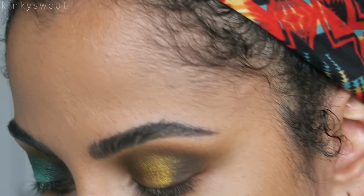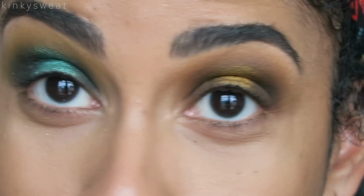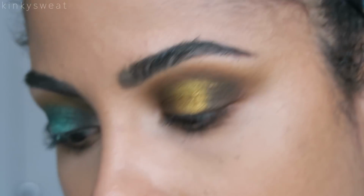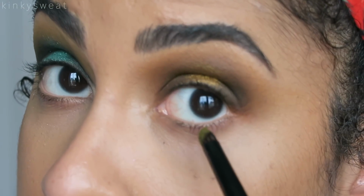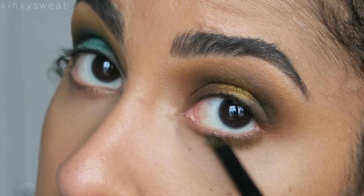What shall we do with this lower lash line? I think, should we do like a switch? Oh my god, we have to. We might as well. I mean, we're already here. For this eye, I'm gonna mimic what I did here and vice versa. I'm taking my Sonia G Pencil 1. And on this eye, Fire OG, which is the shade we applied on the crease on this eye. But now I'm gonna use it for my lower lash line.